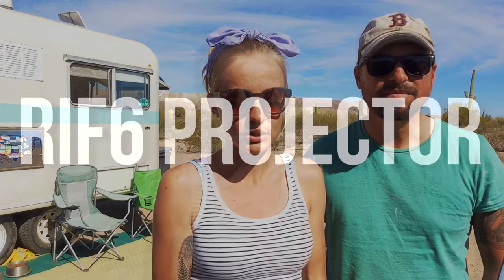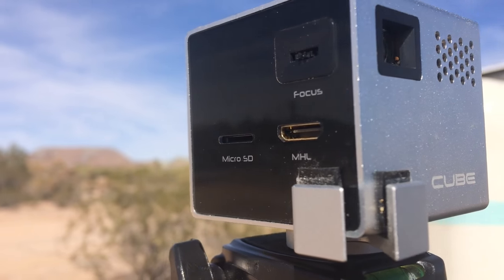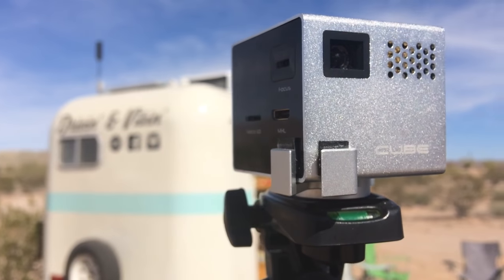And next, the most important part of this whole setup is our Rif6 projector. We used just our little tripod that we use for our camera and phones and stuff, and it actually screwed right in there and fit nicely. And then some type of white cloth, if you have a white sheet, or some type of projector screen. Conveniently, our shades in the camper that retract are the perfect size for projecting. So we just move one of our indoor shades outside to use as our projector screen. And the best part about the Rif6 projector is that it's only 2 cubic inches big. So you can hook it straight up to USB to charge. It doesn't take up much room at all. We often forget we even have it because it's so small.